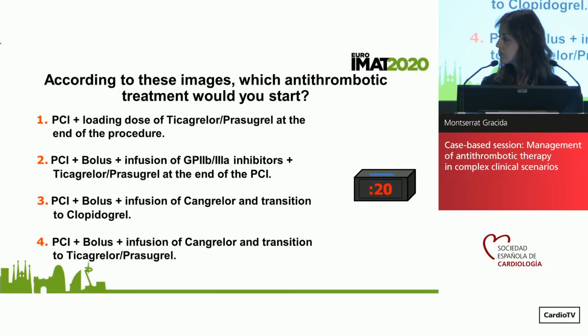What's your opinion, Raúl? I would vote for the fourth. This patient has not been pretreated, only aspirin, and has not been treated with ticagrelor, prasugrel or even clopidogrel. I think this is an ideal scenario for cangrelor. And then, of course, transition not to clopidogrel but to ticagrelor or prasugrel. This patient is also apparently a low bleeding risk patient, 55 years old. I think it is a clear indication for cangrelor.